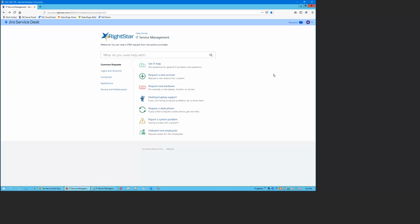So for our demo today, I wanted to start from the customer side of things and take a look around the customer portal. Then we'll toggle over to the agent side of things and look at things from that perspective. I want to follow a use case through today where we've got a customer who's requesting some new hardware and see how that will play out in the system.